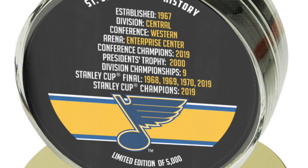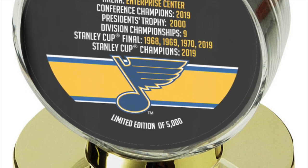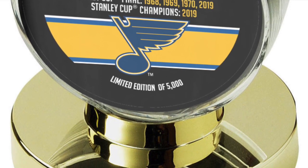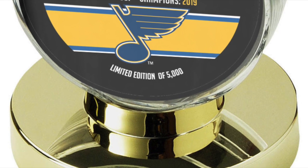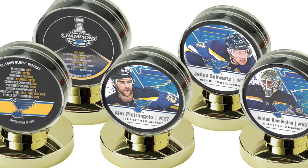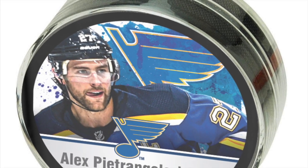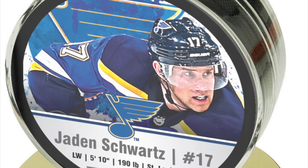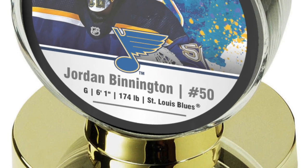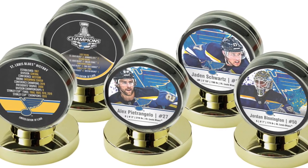The second one is a history puck, a franchise history going back to the late 1960s when it all began, with some important dates in St. Louis Blues history. And then the third, fourth, and fifth ones are a tribute to 3 of the players we selected that have contributed so much to the team: Alex Pietrangelo, the great defenseman, Jaden Schwartz, and, of course, the rookie goaltender, Jordan Binnington. He had an unbelievable Game 7, and we're not talking today if he doesn't stop so many of those shots in the first period.